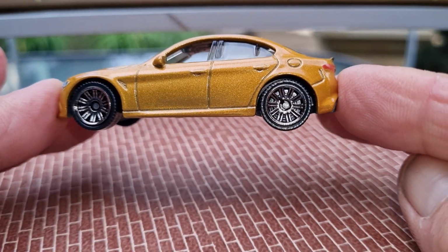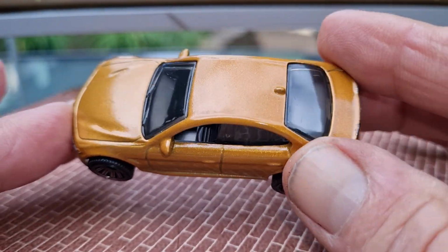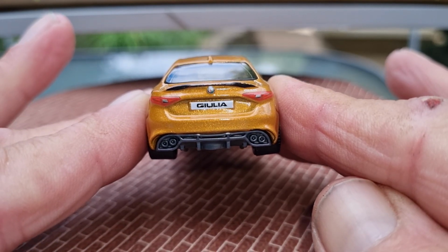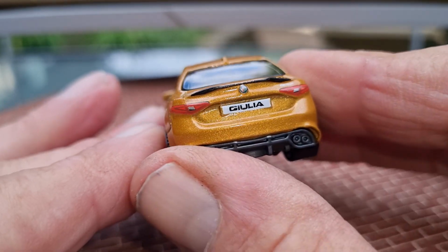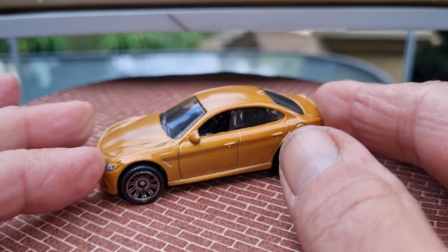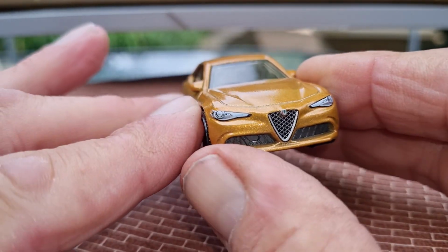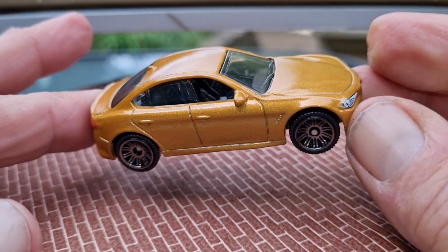It's got my favourite Matchbox wheels, twin multi-spoke, twin side mirrors, nice gold metallic paint. And yes, they've done a beautiful job on the rear, Alfa badge, Giulia in the number plate, a couple of quad exhausts, and excellent details on the brake lamps, and a little boot mounted spoiler, and they painted that black. And it's got the shark fin antenna on the rear. And oh yeah, great job with that Alfa grille, the headlamps and the lower grille. Yeah, it's really nice in this gold, black interior. Yeah, excellent job, Matchbox.